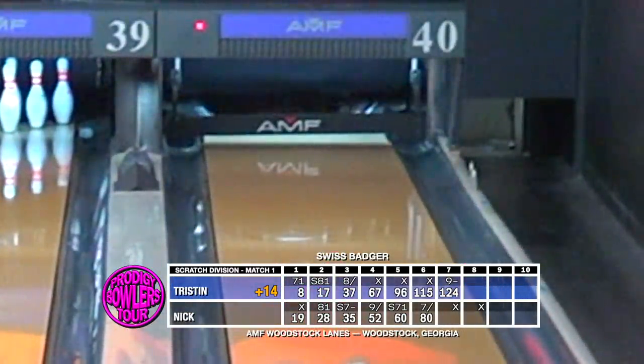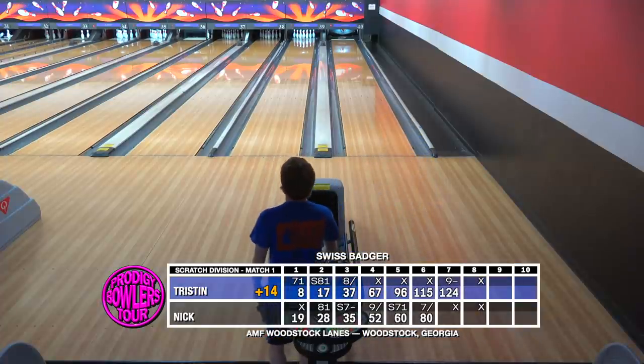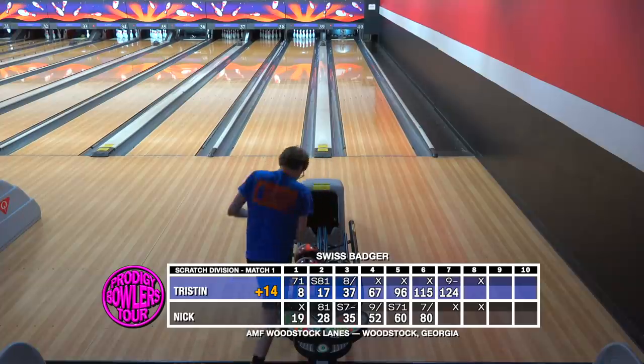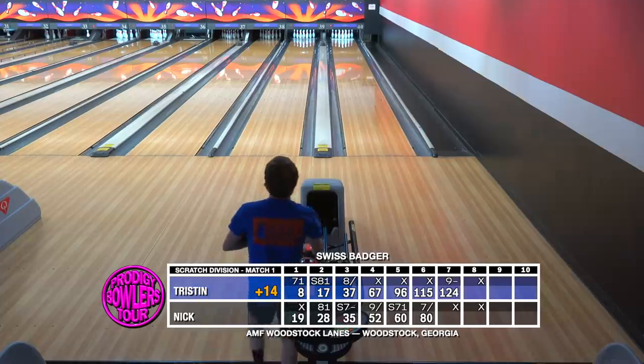Tristan says, I'm not going anywhere. That strike, just to let Nick know that he's still here. This match is going to come down to the ninth and tenth frame, like so many of them do.